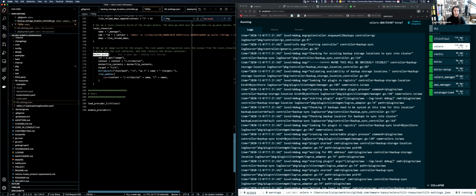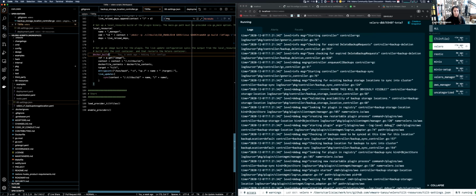So for the plugins, just as a heads up, because they go inside the init container, it would be awesome if we had a way to just put the binary in the Velero container that's already running in that deployment. But unfortunately, it will trigger a restart of the Velero container. But still, it's relatively fast.